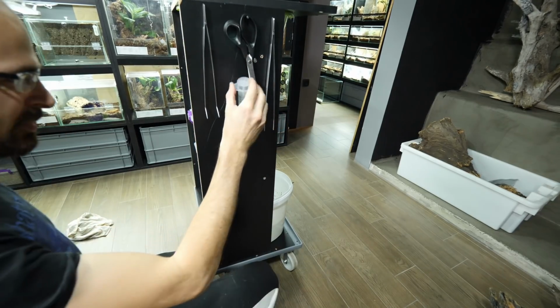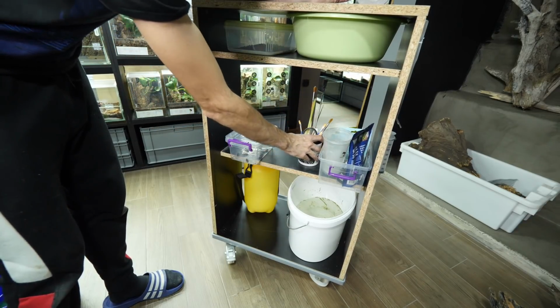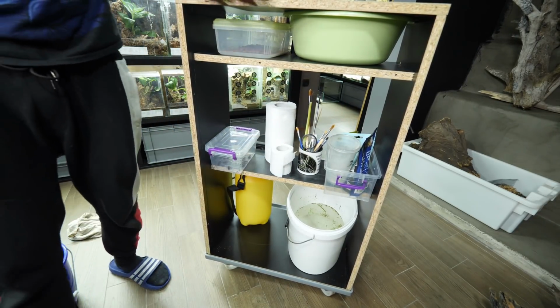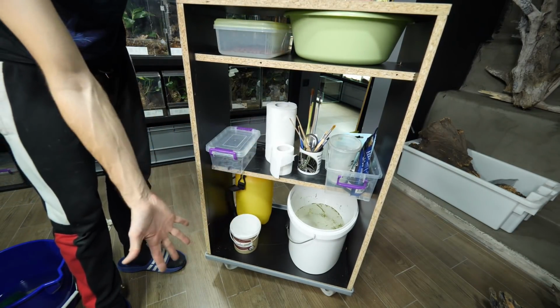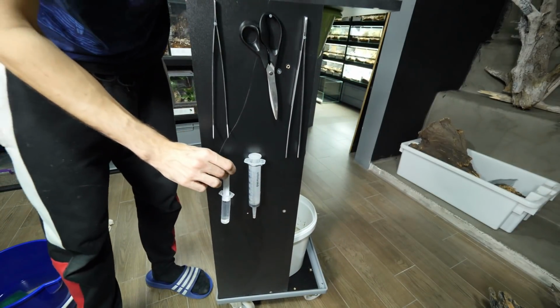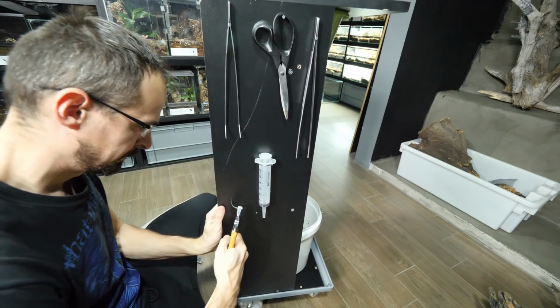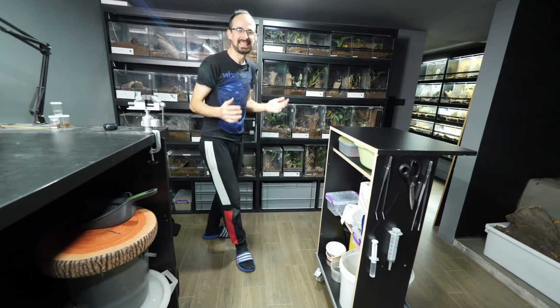Oh, this works, right? This will go inside, and then I can put the paper towels and toilet paper right there. Poking sticks, and this will be a little trash bin. Ta-da-da-da! Actually, I still want to add a place for this syringe here. Nice! Why didn't I build this earlier?